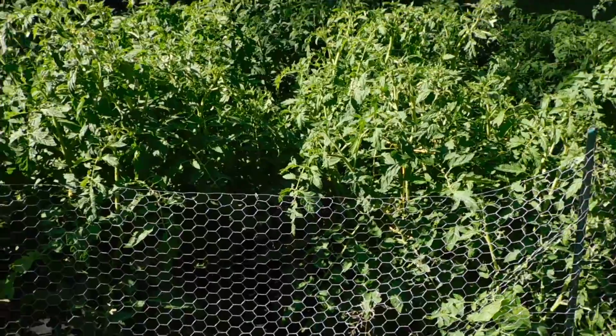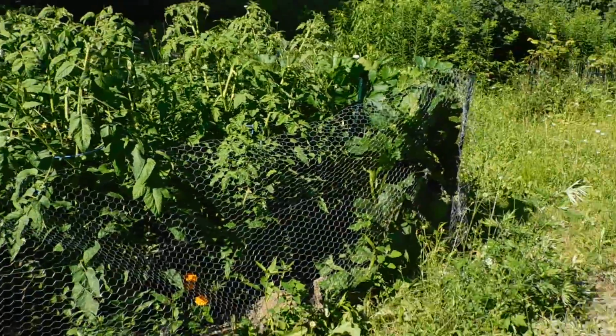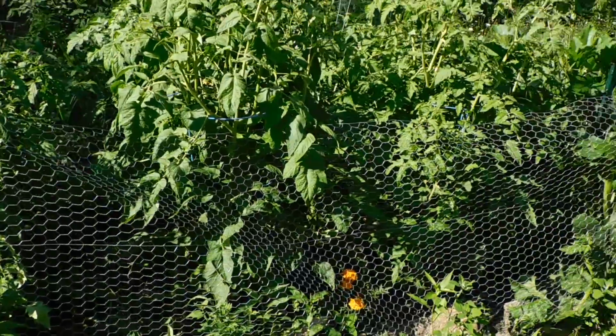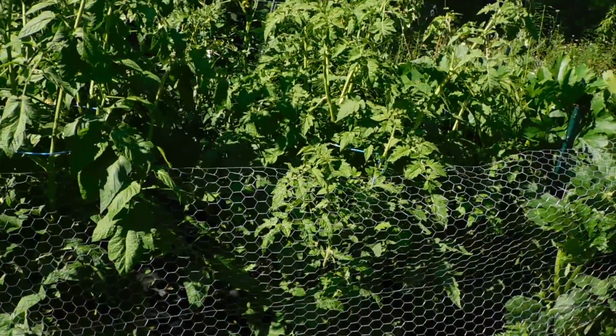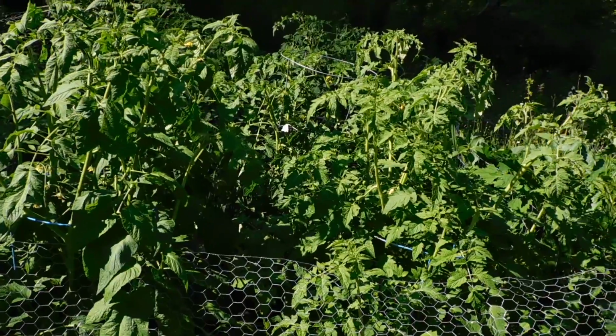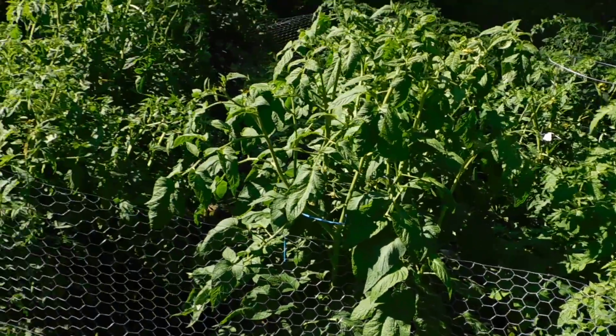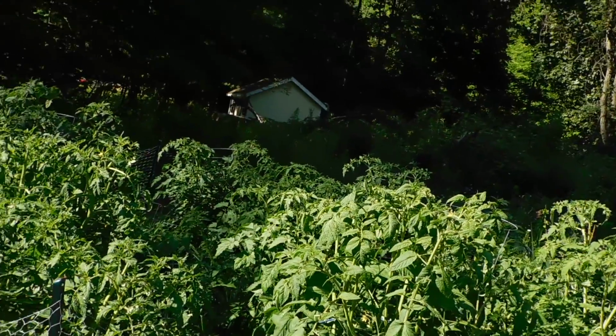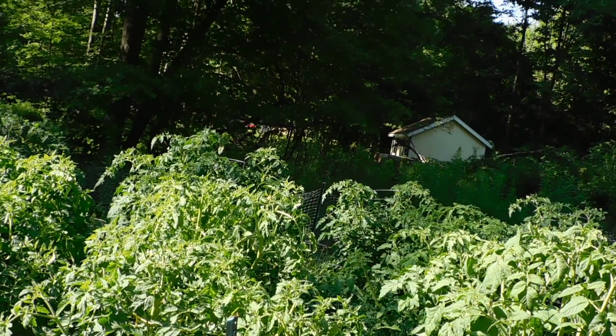So somebody asked me, what do you spray in your garden, what do you use to help it grow, what pesticides do you use? I use absolutely nothing, okay? I plant the marigolds. As you can see, there's one there, another one there, another one up here. I plant them around the garden. That helps with pest control, okay?